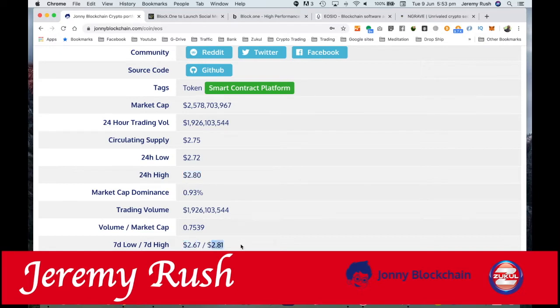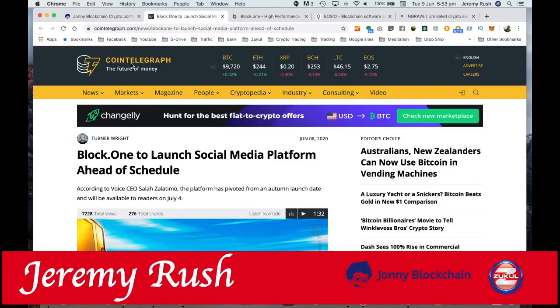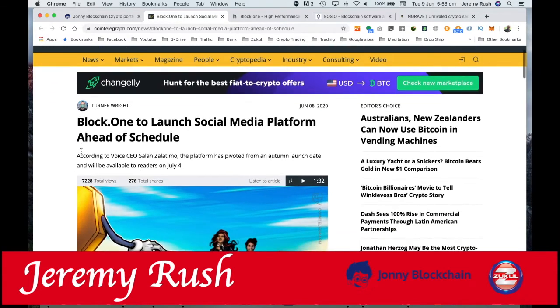Now, why has this coin come across my radar? Well, it was this article that I read on Cointelegraph: Blockchain One to launch their social media platform. I don't know if you know about this, but Blockchain One are launching a social media platform on the blockchain. Facebook, Twitter, all those, they sell your data basically. So Blockchain One are coming up as a competitor to that market, and I'm quite interested in this.